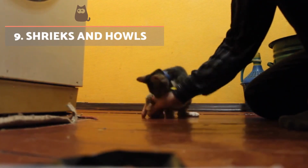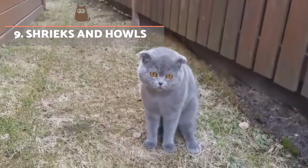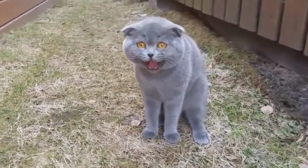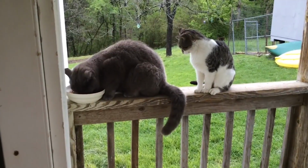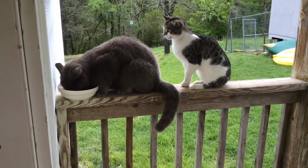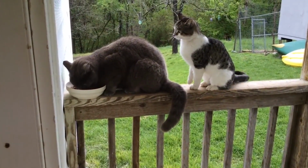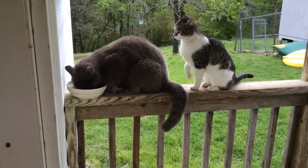Shrieks and howls are long, high-pitched sounds which usually appear as the next step after a growl, especially if the person at which the growl was directed has not heeded their warning. At this point, the reason for making the sound is not to warn them, but to threaten the other individual and show they are ready for combat if necessary. For this reason, this sound is most common in unneutered adult males.